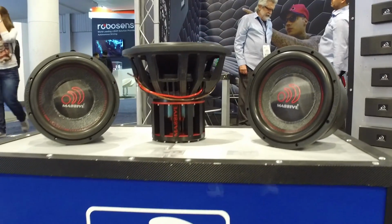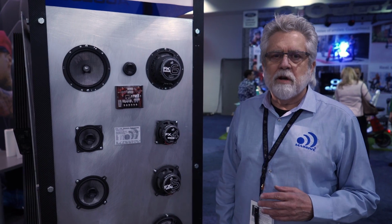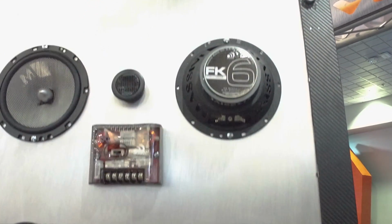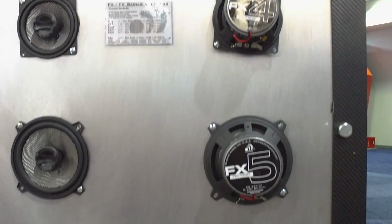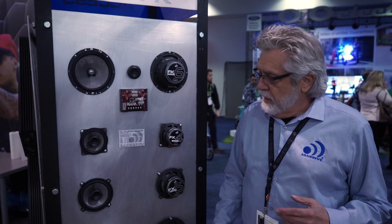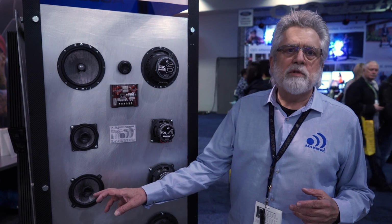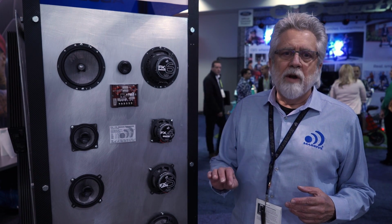Massive Audio is introducing this year a new high-performance coax series. The series is called the FX and the FK. The FX meaning the coaxial and the FK meaning the components in this series. All the cones are polyglass woven fiber with an inverted soft dome tweeter in the center for a perfect combination of low resonance and maximum output.